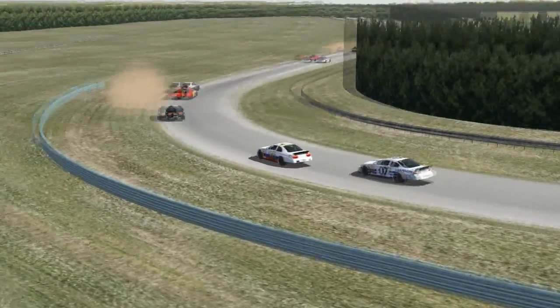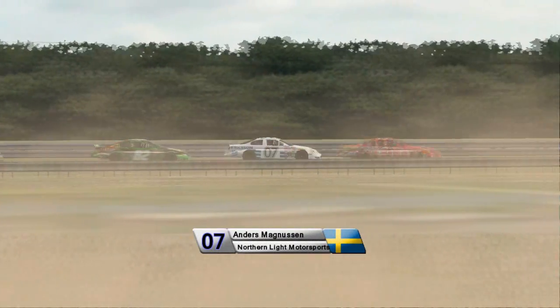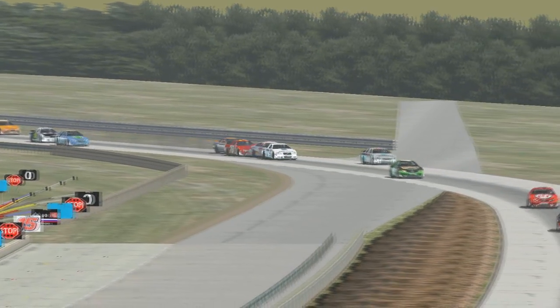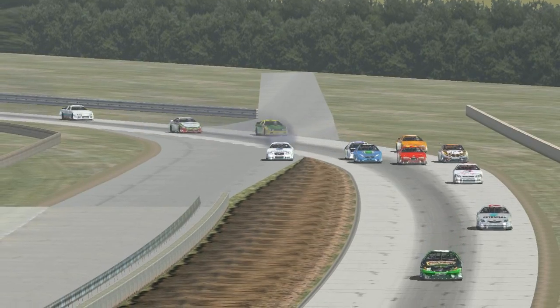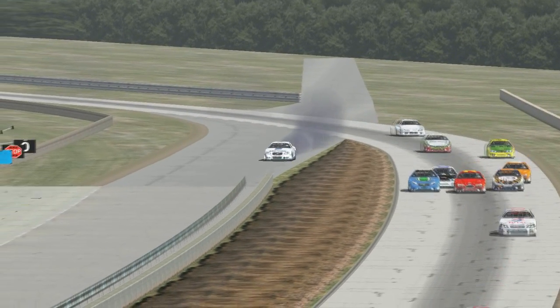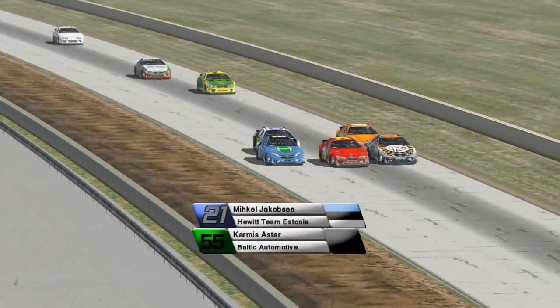Looks like Shumi Winslow dropped back a little bit there. He's not having a very good run here today, but Anders Magnussen now pouring out smoke coming up the hairpin, and he is going to be the first retirement of the day in the 07 car. Anders Magnussen not having a very good day here today. Trying to pull on pit road, and he's going to get that car back into the pits.